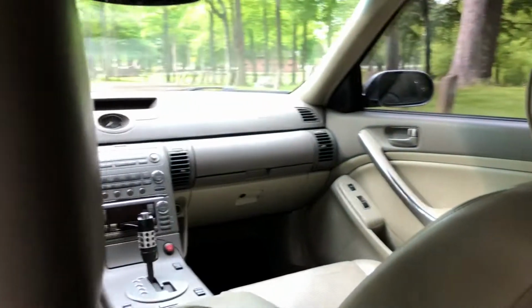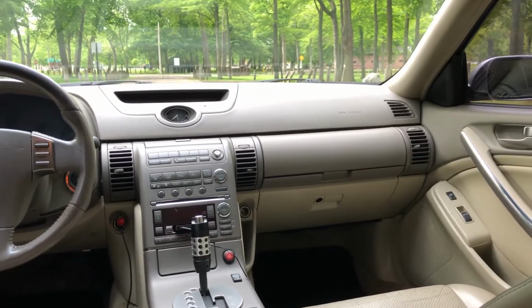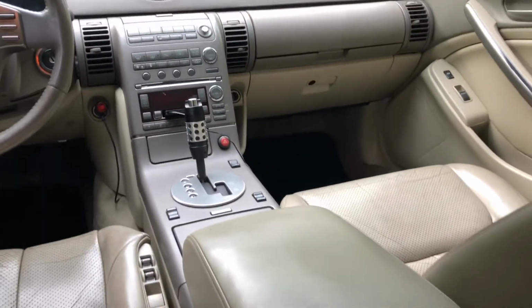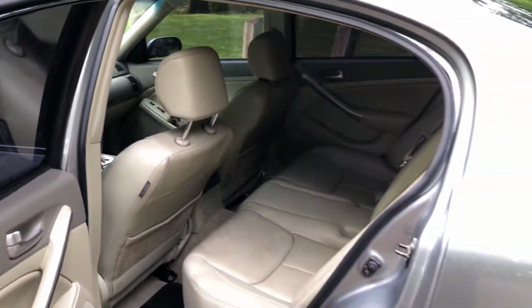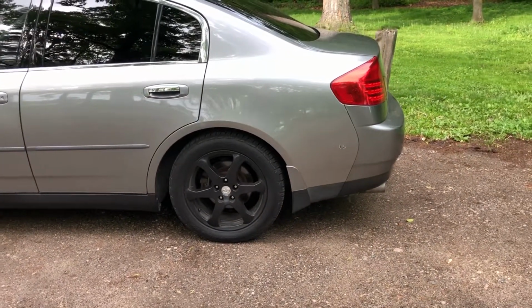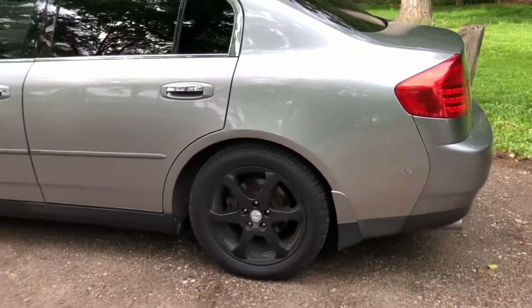Take a look at the dashboard. I think it's a really, really good looking, classy, but still definitely Japanese looking dash. One quick thing to mention with the shifter down there is that the transmission is very fast in this, and I did not expect it. It's just a 5-speed automatic, but it really shifts very quickly and with great response with that shifter. So I was pretty pleasantly surprised with that.